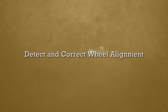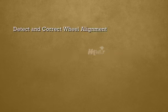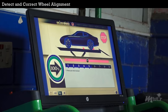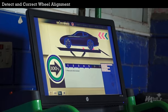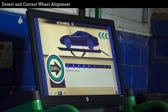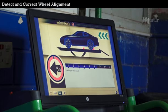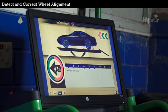Detect and correct wheel alignment. Computers have revolutionized the way industrial processes are performed. Wheel alignment is no exception. They have really taken the complexity out of everything. For example, tire maintenance has become very simple after automating certain procedures with the help of computers.